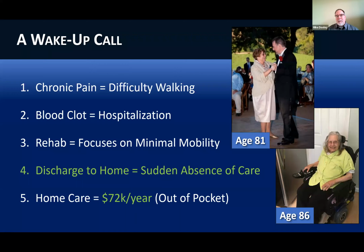And what that crossover, that last fall, the click from going from walker to wheelchair, was this: she didn't have a fall, she didn't have a stroke or any significant, major acute event. She had a blood clot, and they caught it early. It was causing swelling. The doctor caught it, and she went into the hospital, and the hospital care was just wonderful, perfect. She couldn't ask for any more.